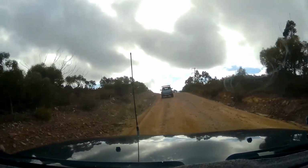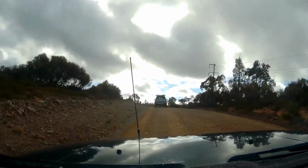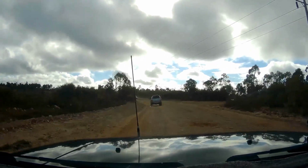So in the group today we've got a mix of Pajero Sports. We've got 2 Pajero Sports, an FJ Cruiser, Toyota Hilux, and obviously me in the Range Rover Sport.